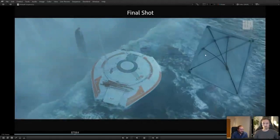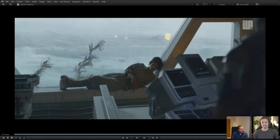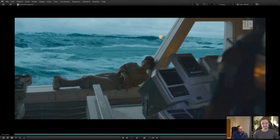Now, that was crazy. These kinds of shots are all nuts. But one of the craziest, in my opinion, is actually this guy. I call it the most expensive background ever. That's blurred. At least at ILM. Yeah. So that's 500 terabytes of storage.